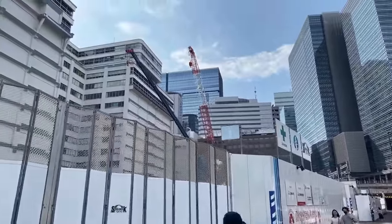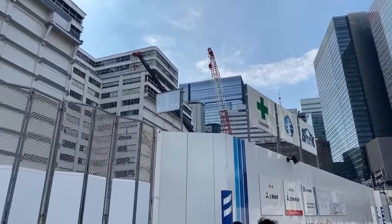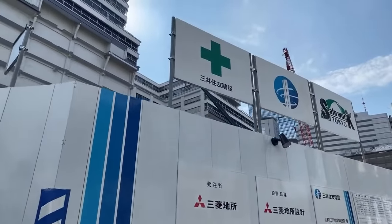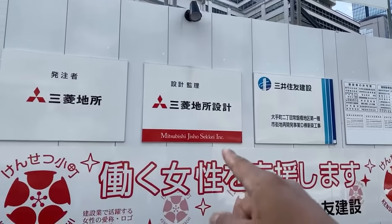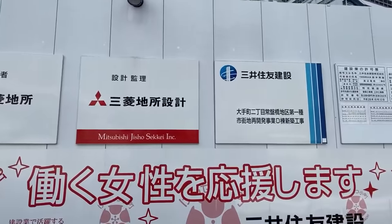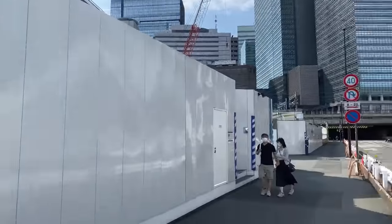Here we can see some of the cranes. And Mitsui Sumitomo. I guess there are a lot of groups maybe involved in it, but it's Mitsui Jisho Sekkei Inc. They're the ones that are constructing this.